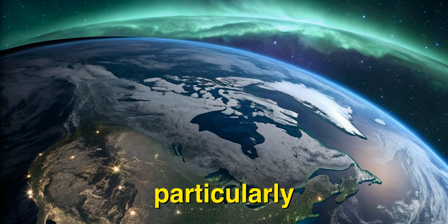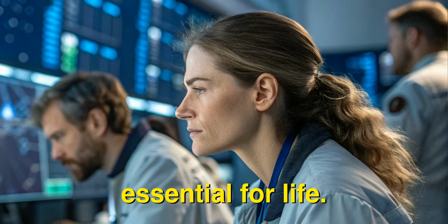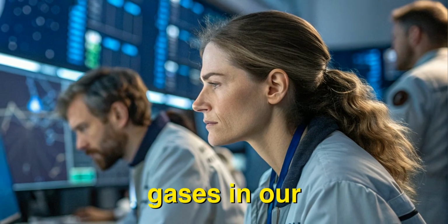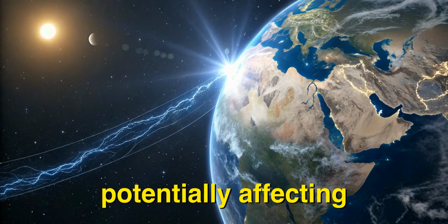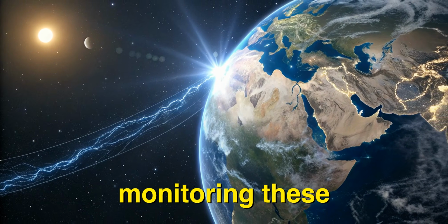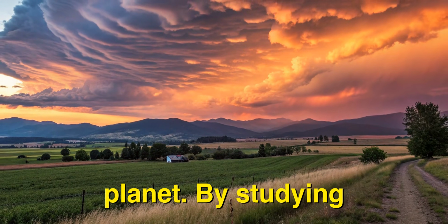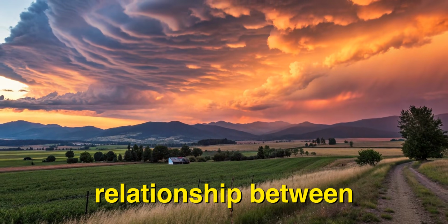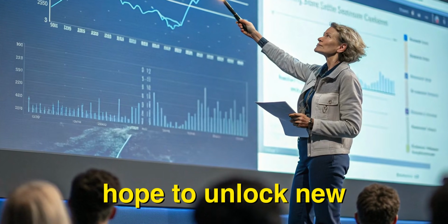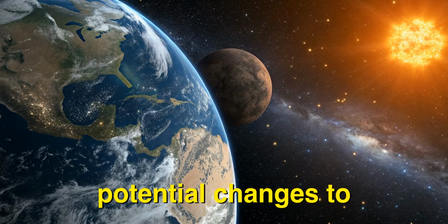This interaction is particularly important because it helps shape the protective barrier that surrounds our planet, which is essential for life. Over time, this gradual loss can alter the balance of gases in our atmosphere, potentially affecting weather patterns and even the climate itself. Scientists are constantly monitoring these changes to understand how they might impact both our daily lives and the future of our planet. By studying this complex relationship between solar winds and Earth's magnetic field, researchers hope to unlock new insights into how outer space influences our world and prepares us for potential changes to come.